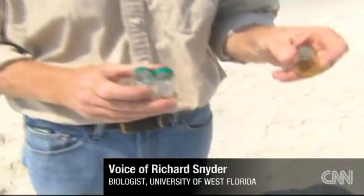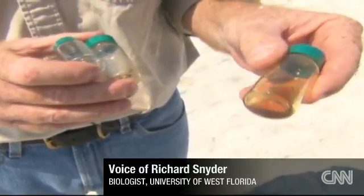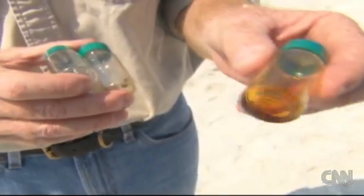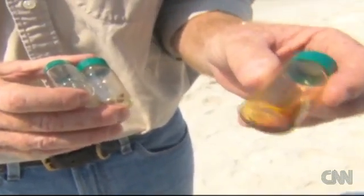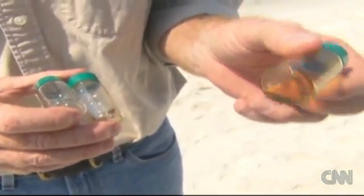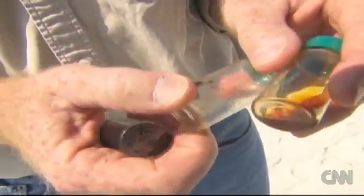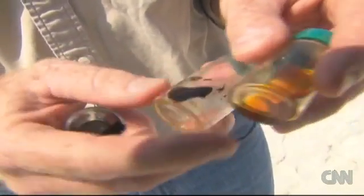Dr. Richard Snyder from the University of West Florida showed us how sweet crude oil changes once it escapes the well. This represents the weathering process. This has a lot of very light material in it, and if you open this up, it would knock you out. It's just like opening a can of paint thinner. It's just very, very thin, a lot of volatile materials. When this hits the surface, a lot of this material will start evaporating right away, and it will get heavier, and as that lighter material evaporates, we'll get this heavy, gooey, tar-like material.